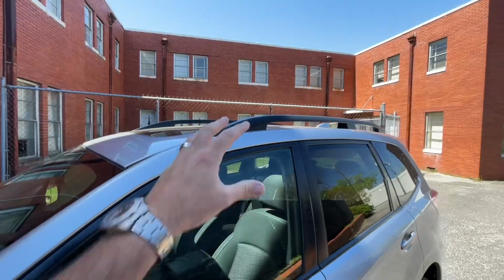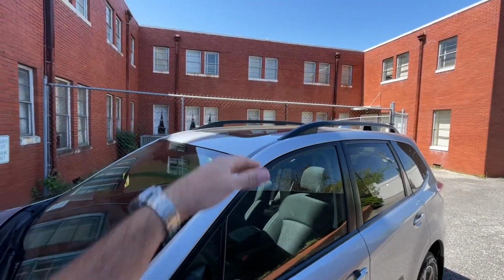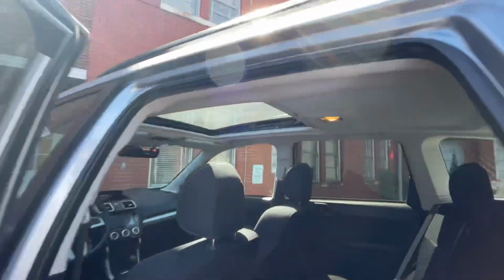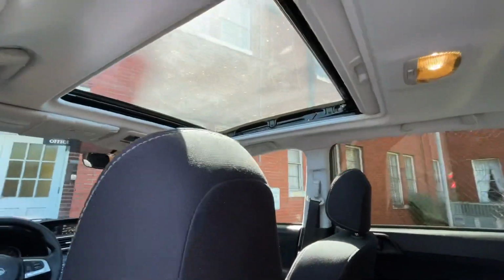But anyways, it's nice that it already has those big racks up there. You just need the crossbars. And you got a massive sunroof up there as well, which is nice to see. I'm gonna quickly show you what I'm talking about. Look at that. I mean, that is a big sunroof, moonroof, whatever you want to call it.